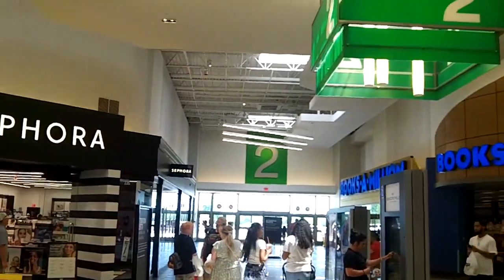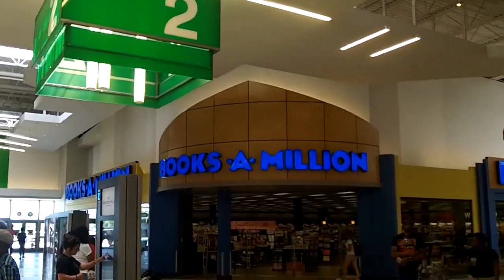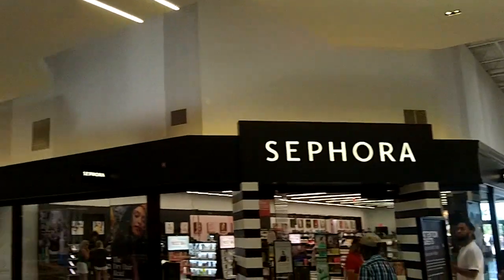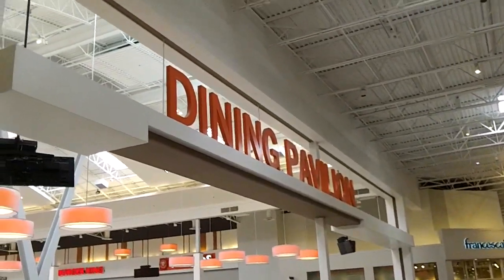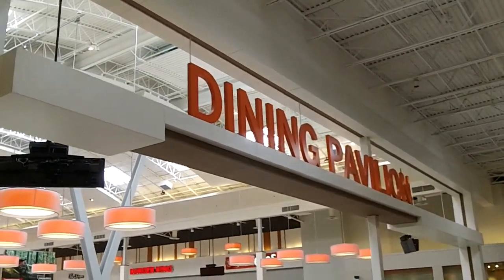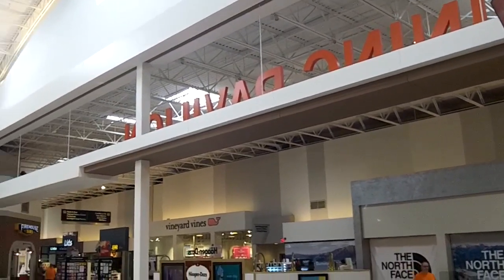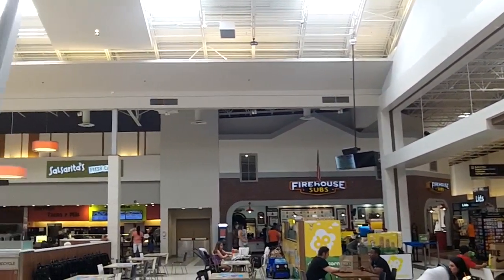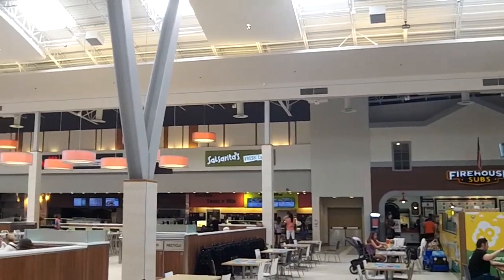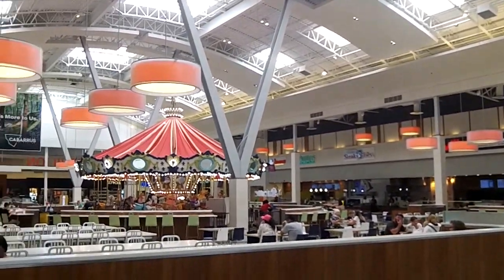And after an hour and a half or so ride, we arrived at the mall and entered at entrance 2 over by Books A Million. And this is also right by the dining pavilion, and we decided to get the day started by starting with lunch. This is the food court for the mall, and it is a massive area, and I'll do a panoramic around the food court here. And there's even a carousel in the middle for the little ones to enjoy.